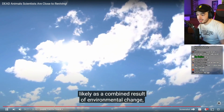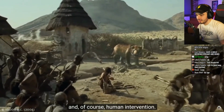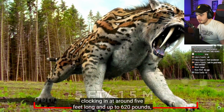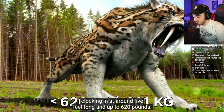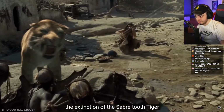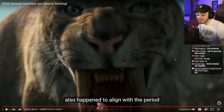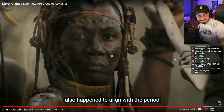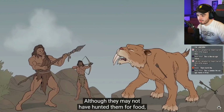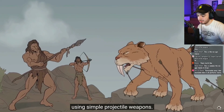Likely as a combined result of environmental change, decline in prey population, and, of course, human intervention. Despite its intimidating size, clocking in at around 5 feet long and up to 620 pounds, and those extremely sharp canine teeth, the extinction of the saber-toothed tiger also happened to align with the period when humans started to make huge strides in hunting technology. Although they may not have hunted them for food, they may have killed them for sport using simple projectile weapons. My toxic trait is thinking that I could make it love me.